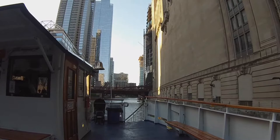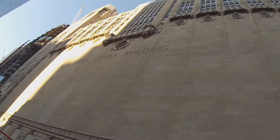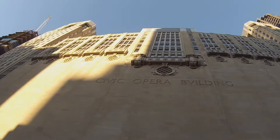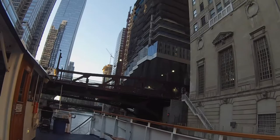So here on the right-hand side, you can tell what the building's function is because it's written in Roman letters, the Civic Opera Building. Well, this opened the same year as the Daily News Building here on the left. But this opened 1 week after the stock market crash of October 1929. Samuel Insull sunk his fortune into the building to bring an opera house here. Look up, you see it's a 40-story office building. This blank wall is actually part of the opera house.